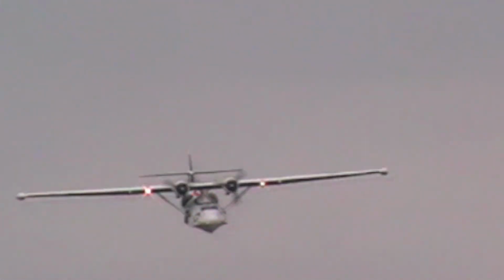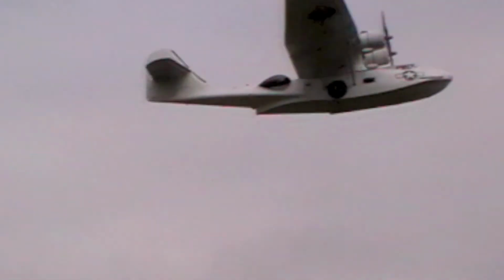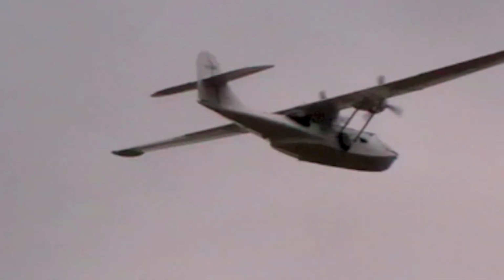30-meter wingspan, but it's virtually 20 meters long, and a maximum speed of about 196 miles an hour. Two big Pratt & Whitney R-1830-92 engines, those engines producing 1,200 horsepower each. Fantastic, really mighty. Very good.